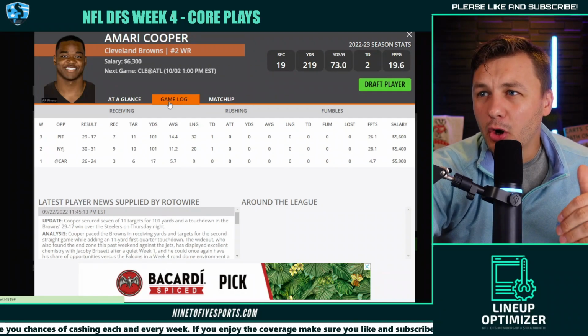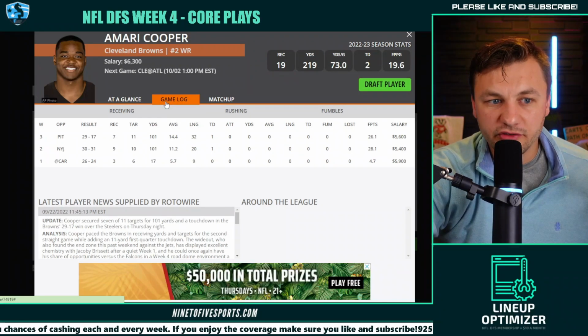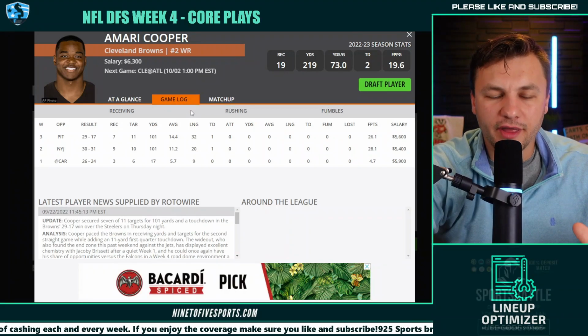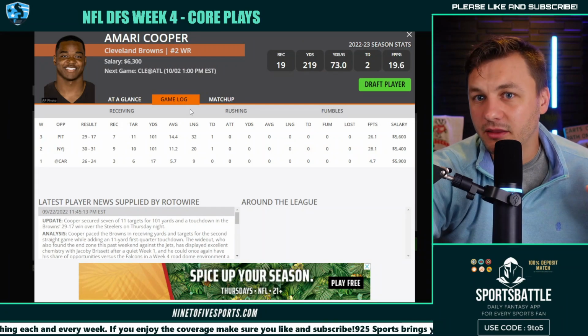And then from there, we get Marty Cooper, who I'm just shocked at this price point as well. 6.3 is a cheap price tag. Now, that is a price bump from the first 3 weeks. I do want to call that out. But in week 1, we saw him be open a lot. The ball just didn't come his way.